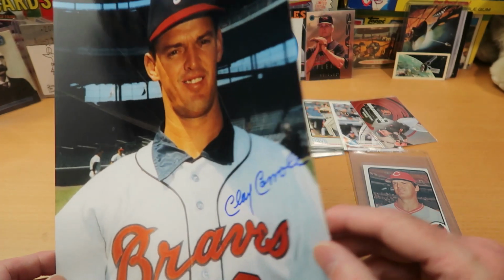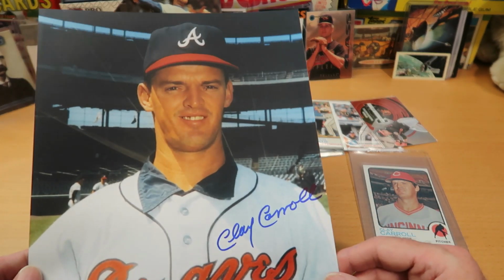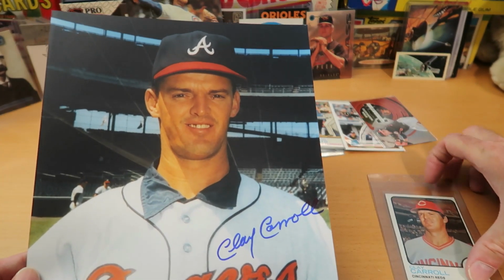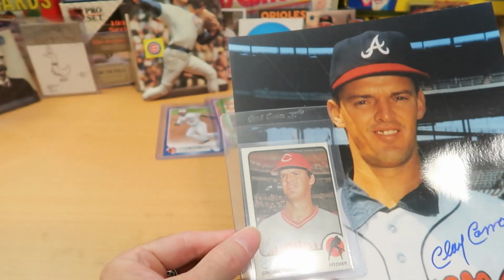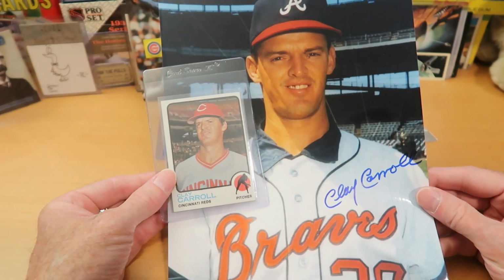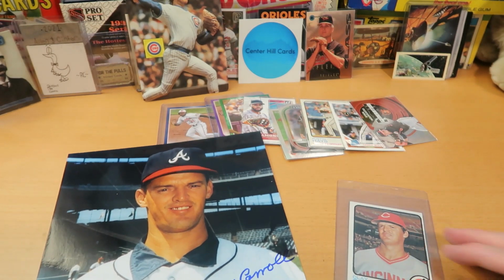I'm going to think about some way I can display this. I guess I'll have to find a frame for it, maybe. I'm not sure. I'll have to find some way to display this and maybe just put the card in the frame as an insert or something like that. I'm not sure. That is a very, very thoughtful, very sweet package. Thank you very much, Julie.